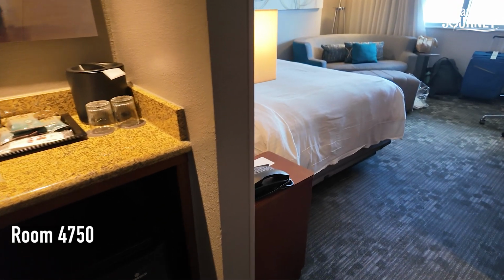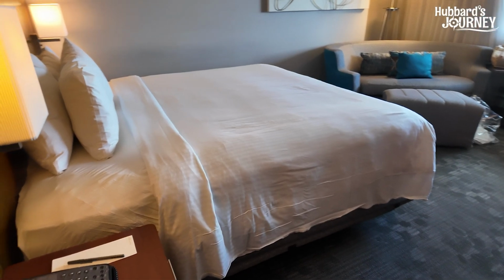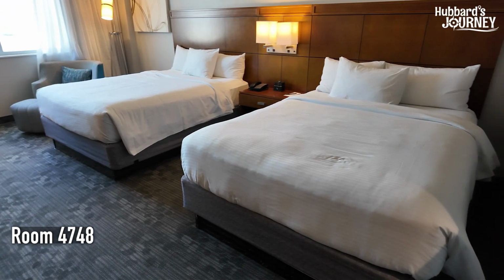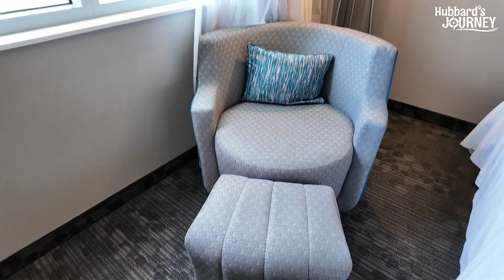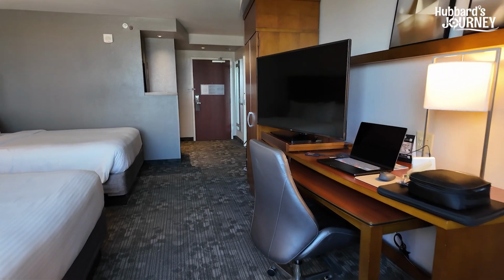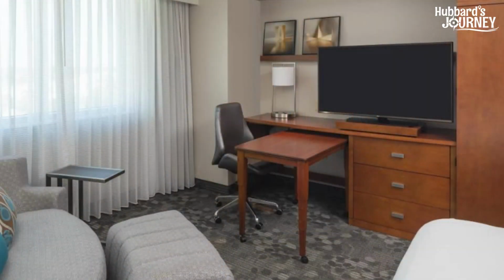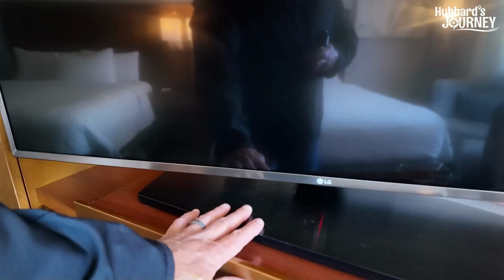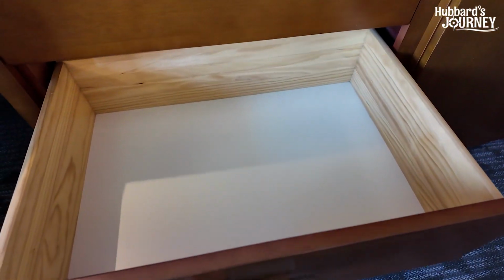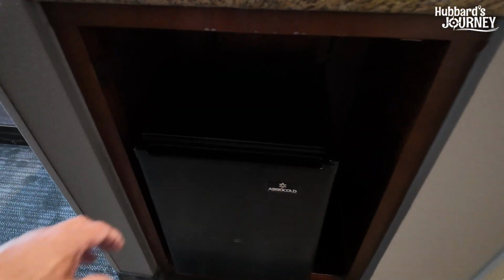Let's get back to the room and talk about the configuration of the 2 rooms. Room 4750 had an actual pull-out couch. It had a king-size bed, and the couch pulled out as a twin bed. Now, room 4748 had 2 queen-size beds. I love the bedding. And that had a chair with an ottoman. Each room had a desk and a separate desk that you could roll out and use anywhere in the room or just as additional desk space. TVs were awesome. Plenty of closet space, drawer space. There was a lot of space in both rooms. And the bars were identical as well. They had a refrigerator and a coffee bar.